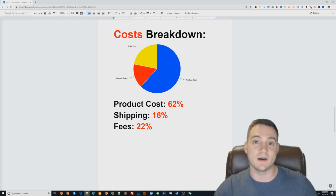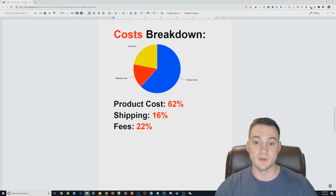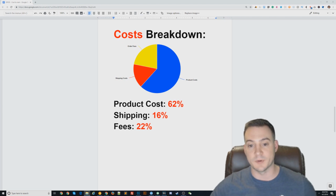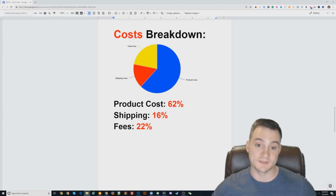So if I sell a hat on Amazon through the Printful integration, it's going to be fulfilled. A standard order, and I'm actually going to show you a real example from earlier today that I sold, but a standard order's fees break down something like this. The cost of the product makes up about 62% of our costs.